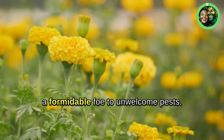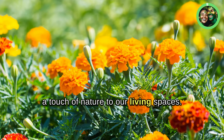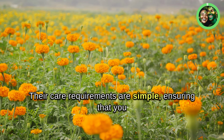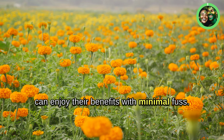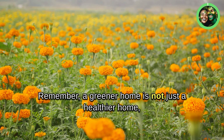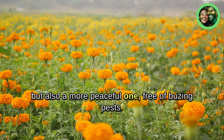And not to forget the vibrant marigolds, a beautiful addition to any home and a formidable foe to unwelcome pests. These plants are not just functional, but also add a touch of nature to our living spaces. Their care requirements are simple, ensuring that you can enjoy their benefits with minimal fuss. Remember, a greener home is not just a healthier home, but also a more peaceful one, free of buzzing pests.